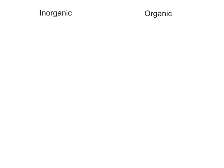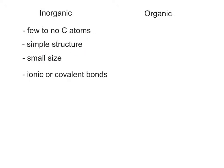Even though there is an incredible diversity of chemical compounds found in the body, they can all be placed into one of two different categories, inorganic or organic. Inorganic compounds typically aren't made up of any carbon atoms and have a simple structure. They are small compounds that consist of just a few atoms held together by either ionic or covalent bonds.